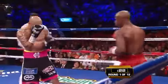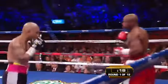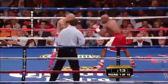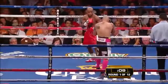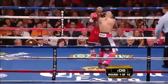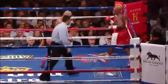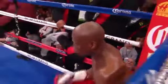Now Cotto gets a chopping shot in there, but Floyd really looks like he's in command of things. They both jump in together, nobody throws a punch, then Floyd jumps out, gets off the left hook, downstairs, catches underneath the right elbow, bangs him with the right hand upstairs to the back of the head. Floyd sets up again, Cotto comes in but doesn't land anything. This guy is sensational, Mayweather. He's so hard to hit. 10-9 Mayweather in the first round.